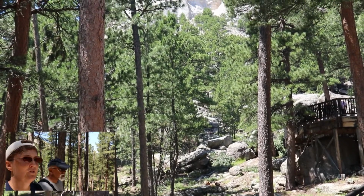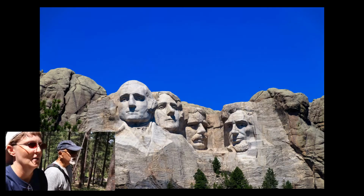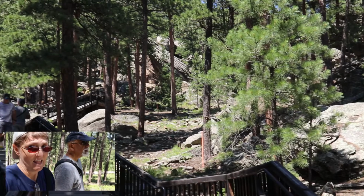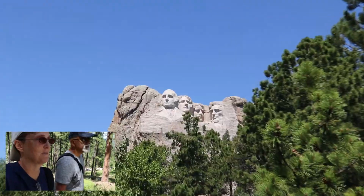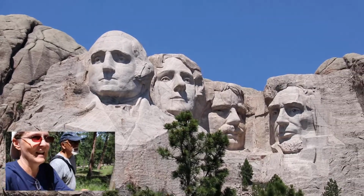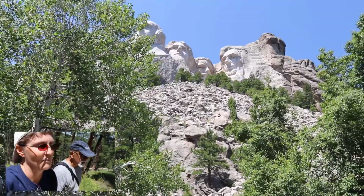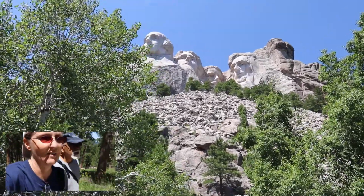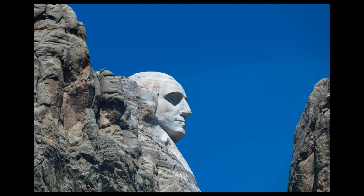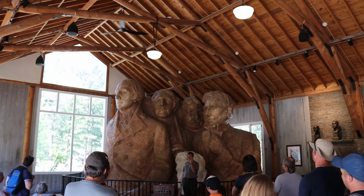So for those of you that are unaware, National Treasure 2 was actually filmed here on Mount Rushmore. It's where they actually found the treasure. It was behind Mount Rushmore, and then it went underneath Mount Rushmore, and apparently Mount Rushmore was built to hide the treasure. Conspiracy. Yep.